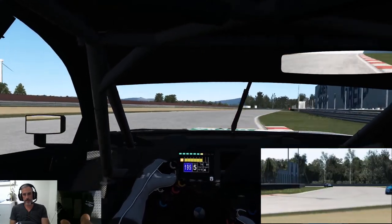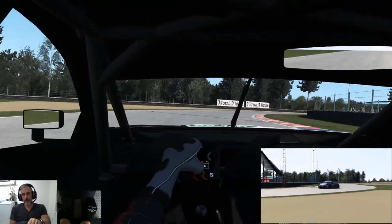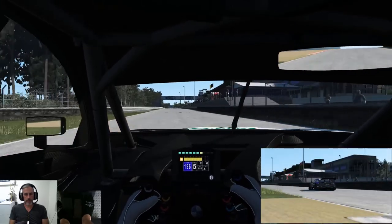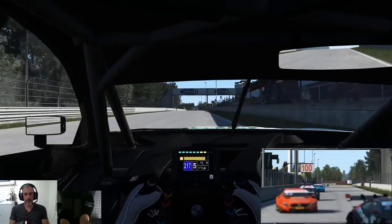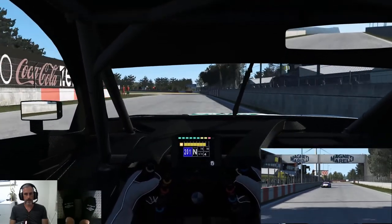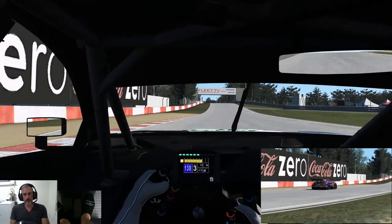The brake adjustments definitely feel like they're working. I've not got any flat spots, although I wouldn't say there's super heavy braking points like there are at Hockenheim. That was a little bit better there.